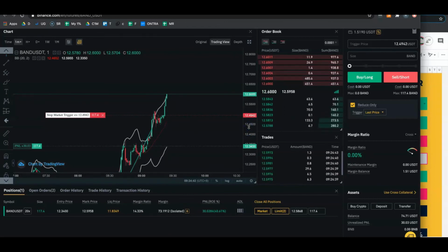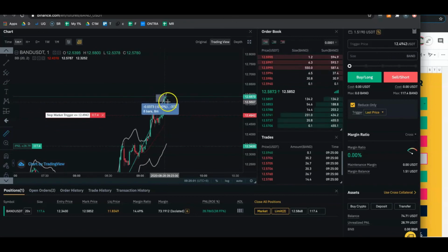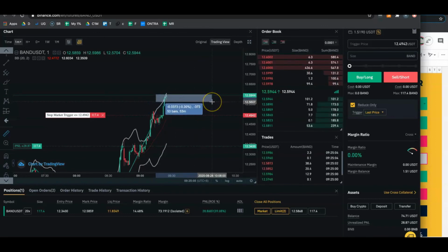I'm not going to touch anything. I've got my stop. I've got 2 open orders. I'll keep everything where it is. It's following up. I've got a 0.3% callback rate. Let me actually just do it where we're at. From the high price, 0.3 is here. So if it drops down to there, I should get stopped out at 35% profit. Lovely.